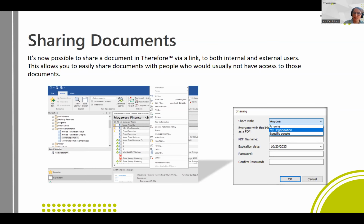The advantage is that by sending a link, you don't need to clog up your email servers, you don't need to download the document locally, you don't need to create a new version outside of Therefore. You can just send a link to the document within the Therefore system. This allows you to maintain traceability of what has happened and decrease network traffic. And when you're sending a link, you can also select a password and for how long that share link is valid, which gives you a little bit more control.